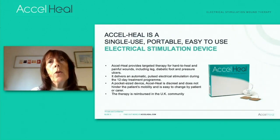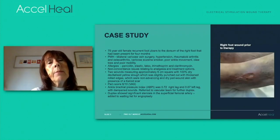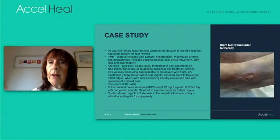It can be used alongside standard therapy, including compression therapy. It is pocket-sized, so it's very discreet, it doesn't hinder the patient's mobility, and it can be used and changed very easily by the patient. So I'm going to demonstrate to you one of my case studies. There are several case studies available on the website.